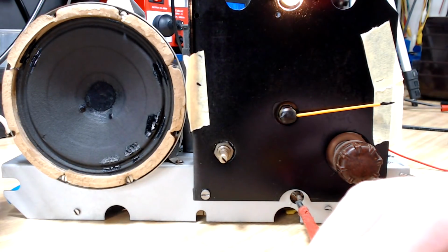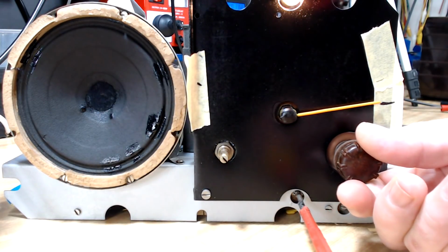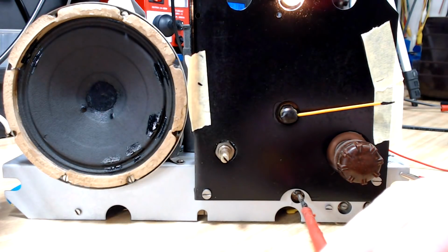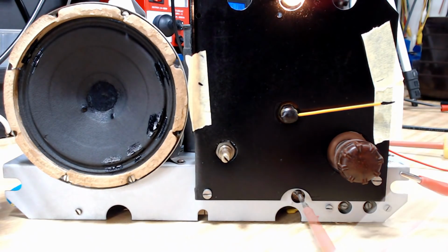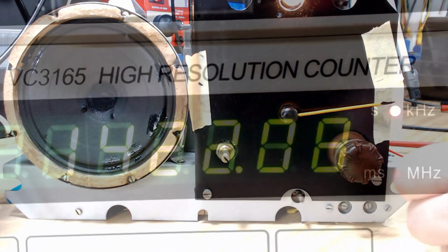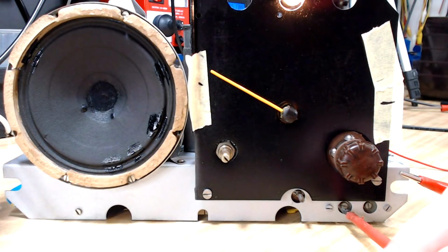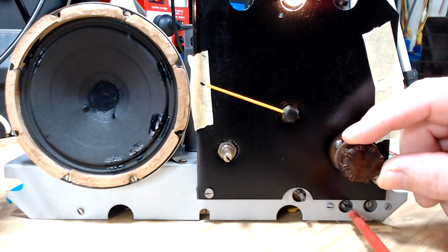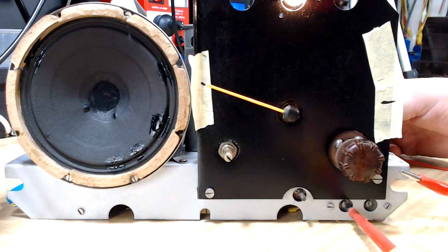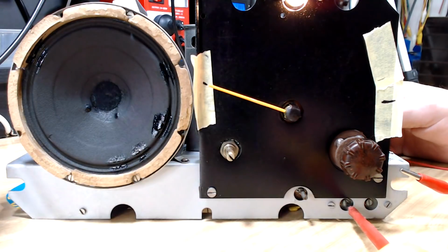So this is the oscillator slug. Not far off it actually. Okay, we're nearly there. There it goes. So I'll wind it over to 1420. We'll just see if this trimmer now has the range to cover that. Might be a bit lucky here. Oh no, it's coming in. Oh, there it is.